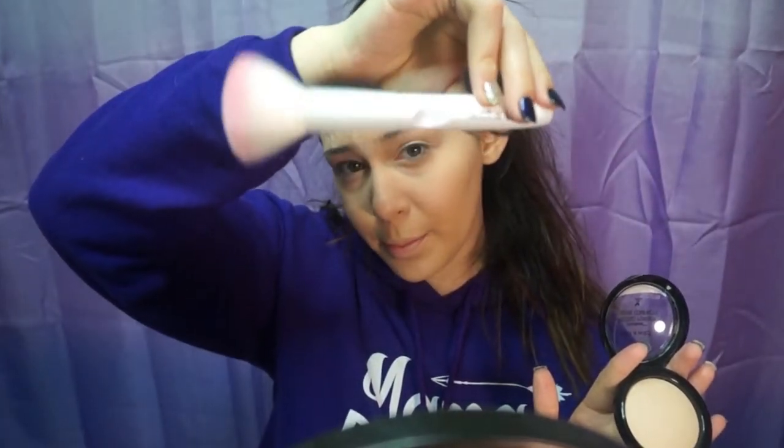So Wet n Wild came out with a pressed powder, and I got mine in the color Warm Light, and it's Photo Focus. So I'm going to take this, and I actually picked up a Wet n Wild powder blush brush, and it feels really nice. I mean, the handle does feel like it's cheap quality because it's only like $3, but the bristles themselves feel really good. So I'm going to go in with this powder, and I'm just going to set my under eyes with it. And on my eyes, since I use the concealer base for my eyeshadow, I want to set that too.